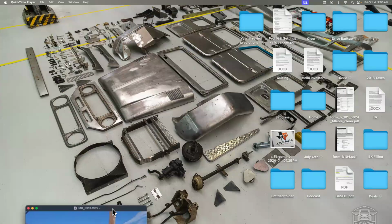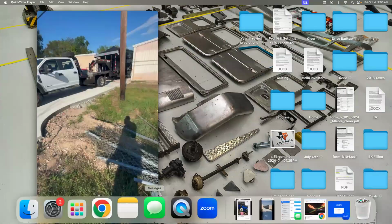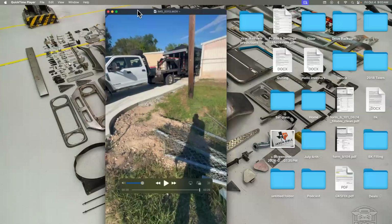Oh, you know what? Hold on one second. Let me get my good audio going here. Here we go. That should be better. Any case, this is the Land Cruiser in the background. I'm actually at my desktop today, so let me just give you a big show.